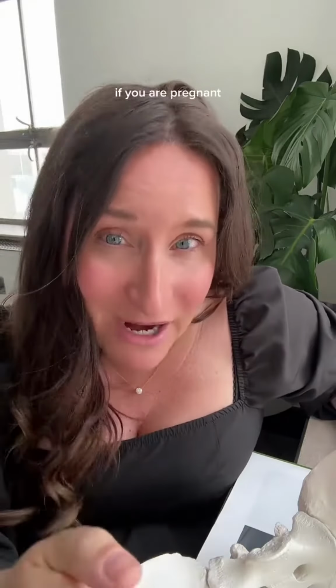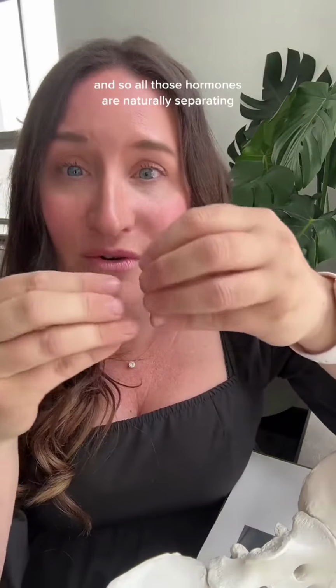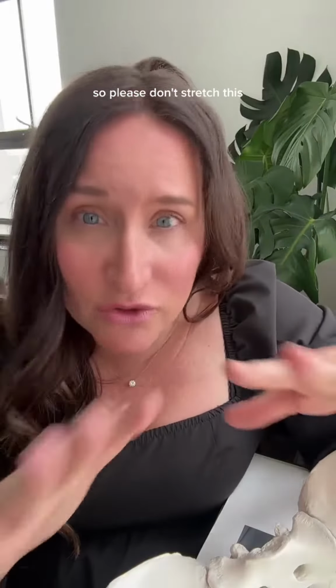If you are pregnant, your body has relaxed hormones coursing through it, and it knows you're about to have a baby, and so all those hormones are naturally separating your pubic symphysis. Your pubic symphysis is literally coming apart. So please don't stretch this.